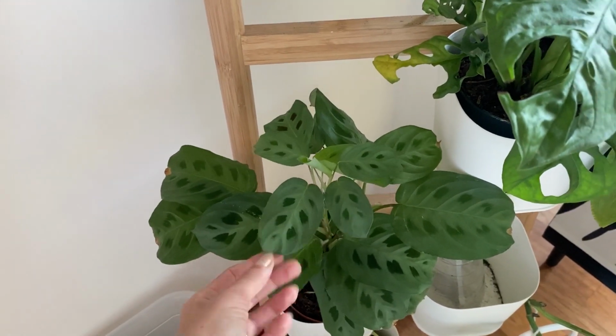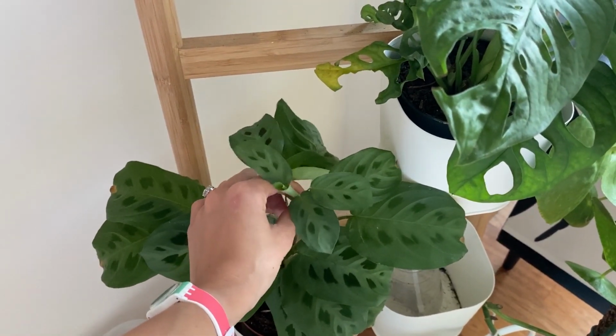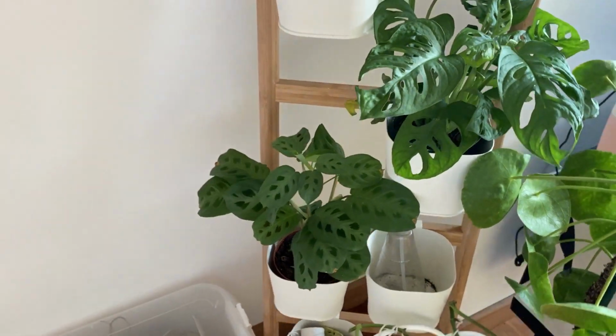And this is my prayer plant. Oh god, if you could see this at the beginning of spring, it was literally this big. It's like these 3 leaves, it was tiny. And now it's such a bushy plant.